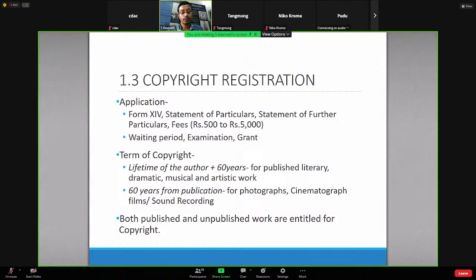And in case of photographs and movies, sound recording, it is 60 years from publication. Publication date is taken after the date when it is actually published or disclosed. Now, interestingly, here 60 years of movies. So those movies that have crossed 60 years, you can actually copy them and use them. There are no other problems.